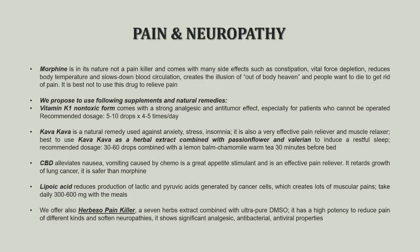Next on the list of very common side effects is pain and neuropathy. And here mostly the traditional medicine recommends and treats this with morphine. It's not a natural painkiller actually, morphine, and comes unfortunately with many side effects such as constipation, but also vital force depletion. It reduces also your body temperature and slows down your blood circulation. And it also creates the illusion of out-of-body heavenly experiences, and people want to die to get rid of the pain. Therefore, it is not the best solution to relieve pain.